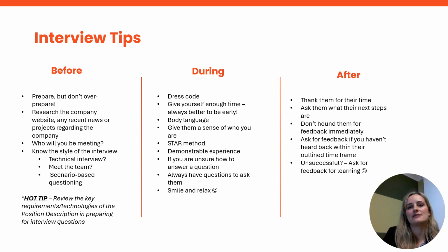So S stands for situation. So what was the situation that you were presented with? The next one is the task. What was the task? A is action. So what action did you take? And R is result. What was the result of that action? So that's really key on keeping you on track for those specific questions.